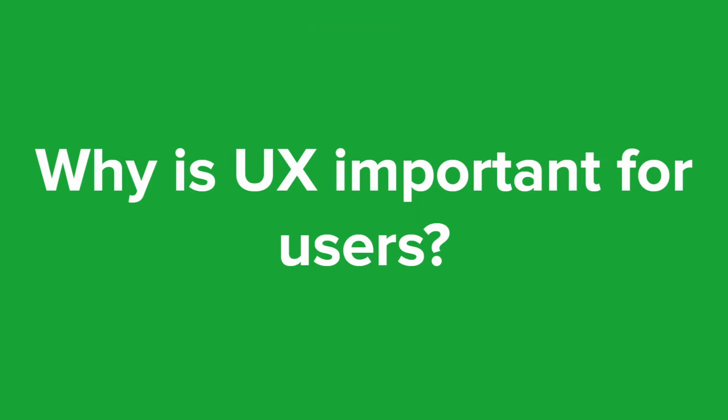So why is UX important for users? It's important for users for several reasons, including user satisfaction. By prioritizing UX design, businesses can create digital products that are easy to use, intuitive, and this can lead to higher levels of user satisfaction. A positive user experience can help to keep users engaged with a product and increase the likelihood of them returning.